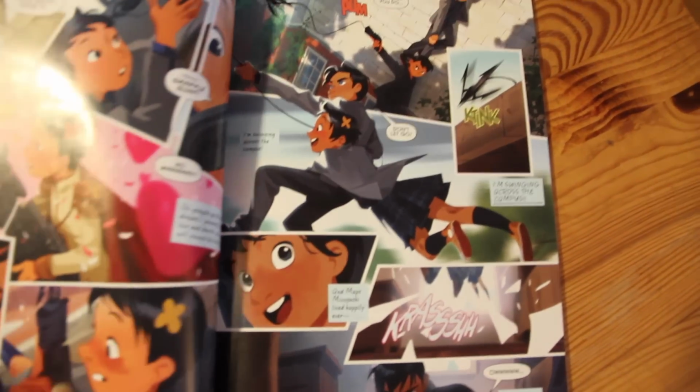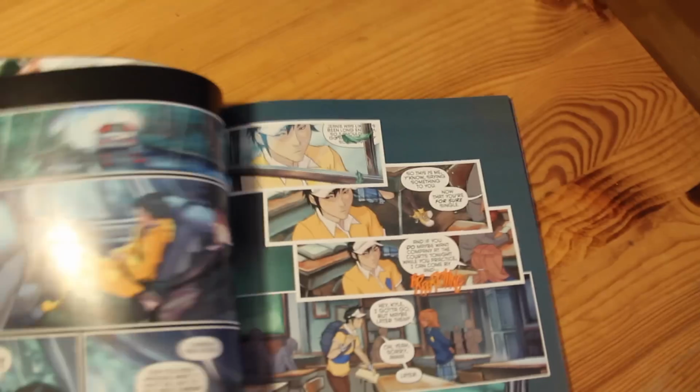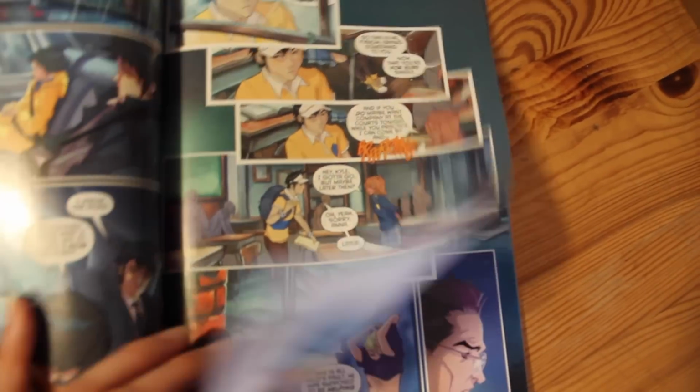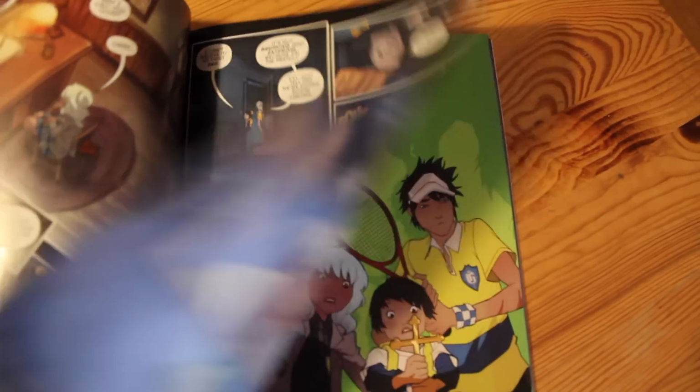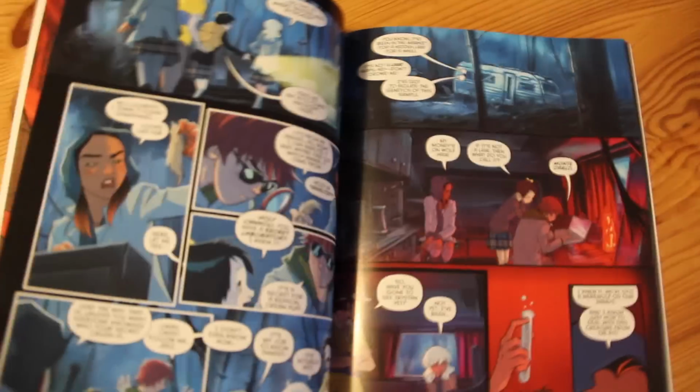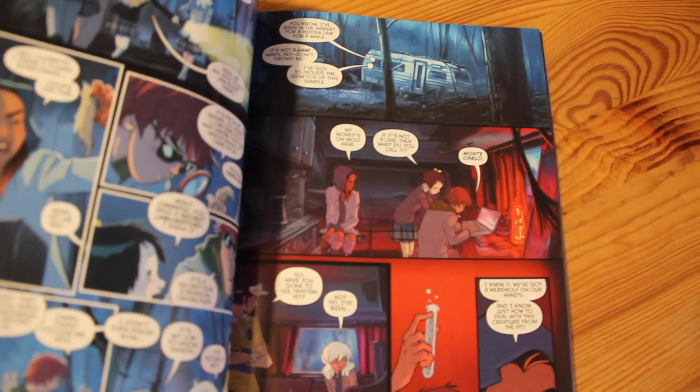Fortunately, they actually got the original artist back, so I think they mixed and jumped from one of the artists to the other. But mostly it's made by the original artist, so that's good.